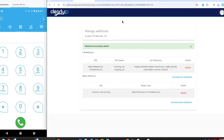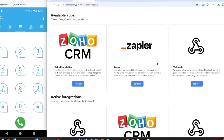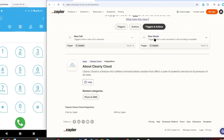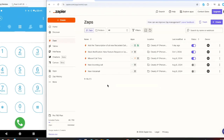And next, what we wanted to show also is the integration with Zapier. So let me click here again to open the portal once again. You see, now I want to integrate with Zapier. Click here to connect. Okay, now it's connected, and I can go ahead and create a new Zap. So if I click here, my Zaps are already logged in Zapier. I click to my Zaps, and I see previously configured Zaps.